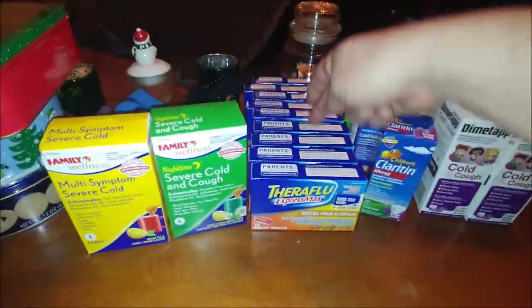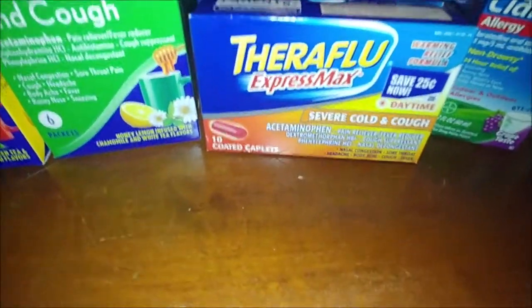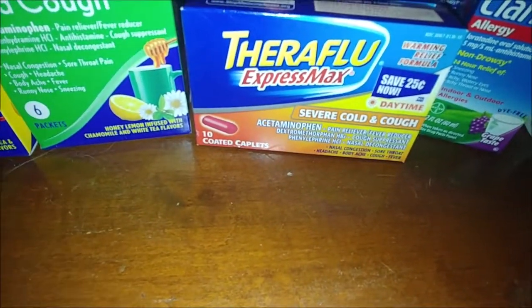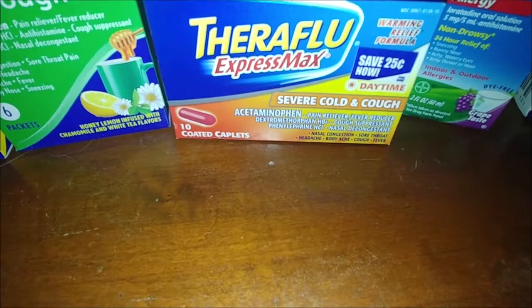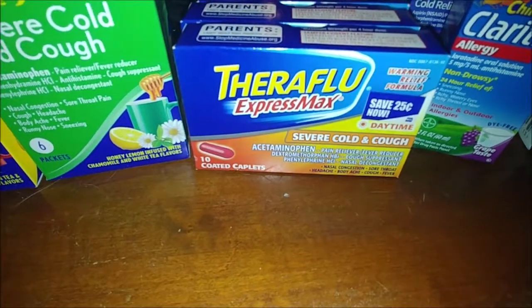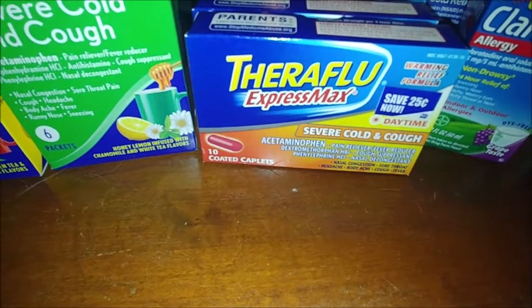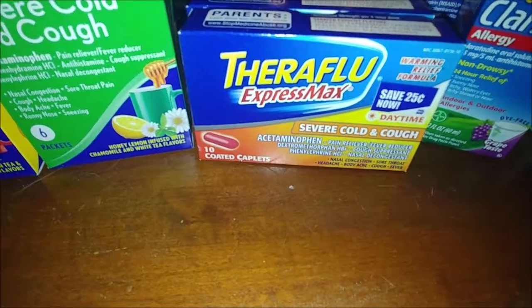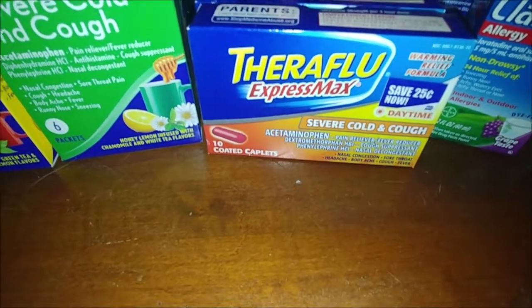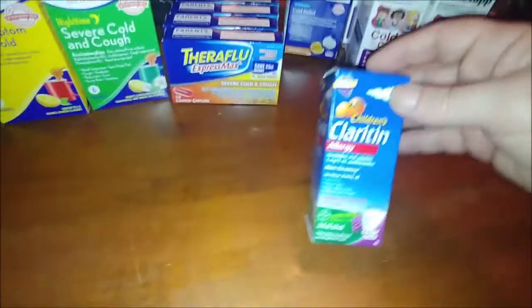Anyway, 1, 2, 3, 4, 5, 6, 7, 8, 9 boxes of Theraflu Express Max daytime. Was kind of hoping for some nighttime because I've been having trouble sleeping, but that's still pretty good. Severe cold and cough. If I can cut down on the cough and stuff, maybe I'll sleep better. But we got all those.